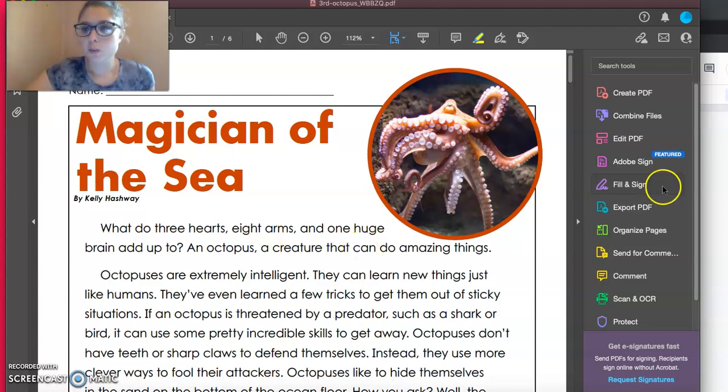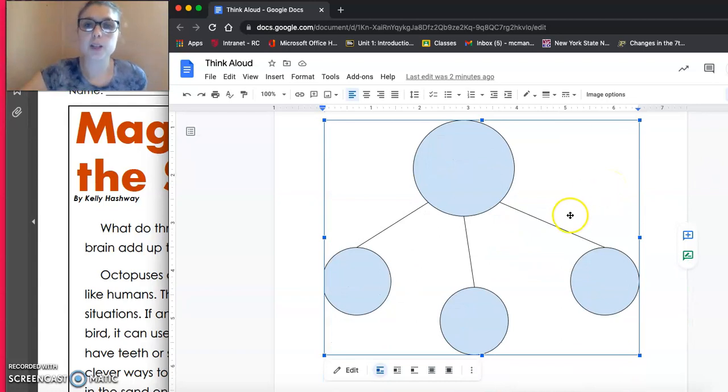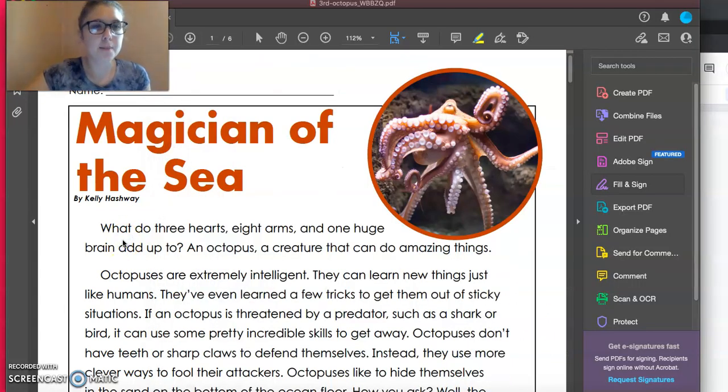So when I look at my questions again, I just want to make sure that I know I'm finding one main idea and then 3 supporting details. So I'm just going to keep that in the back of my mind as I go through my passage.